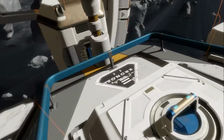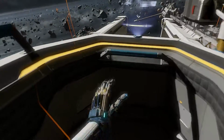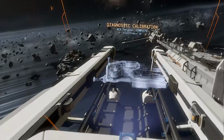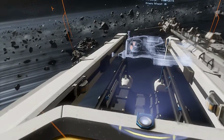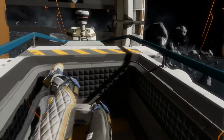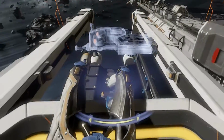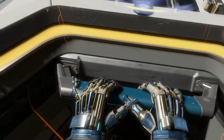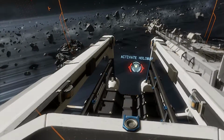RCS thruster check complete. Proceeding to primary thruster calibration. Reminder, please hold on to the railing. Igniting primary thrusters. In 3, 2, 1. Fury transport calibration complete. Liv, the Fury transport is set for flight.